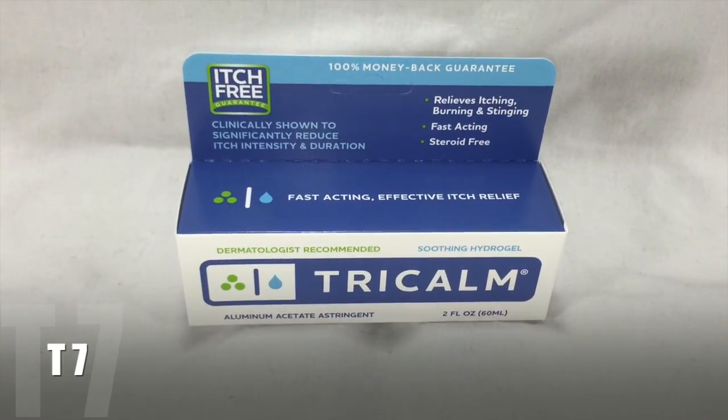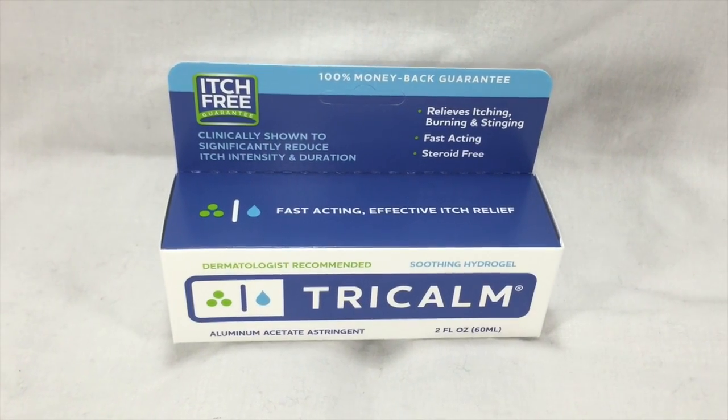Transaction number 7 was a repeat of transaction number 6. There was a subtotal of $9.99.